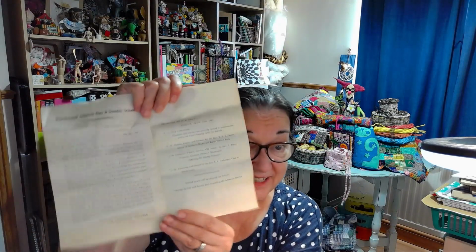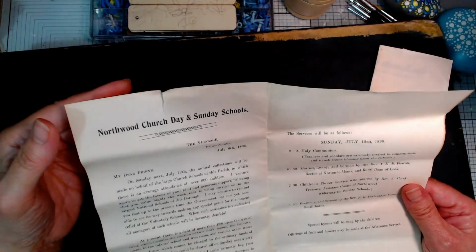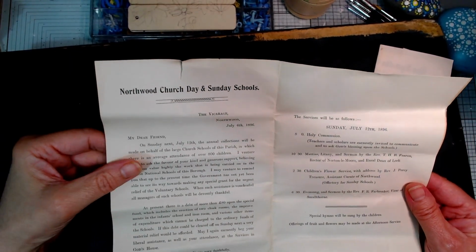Okay, so moving on to 1896, the next thing I found. So that was the document. Actually, in 1896, 6th of July, is this document, which is addressed to, so that's this one. Hopefully you can see that if I hold it up. I can't see because I'm reading my notes. So yeah, this is addressed to the Friends of the Northwood Church Day and Sunday Schools.